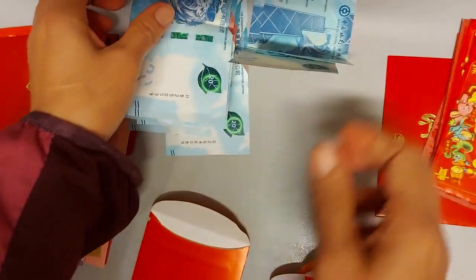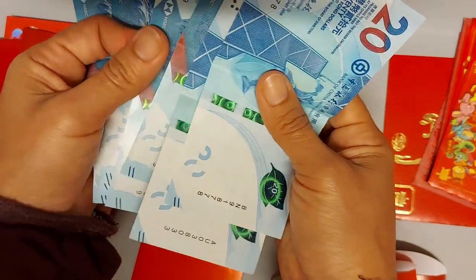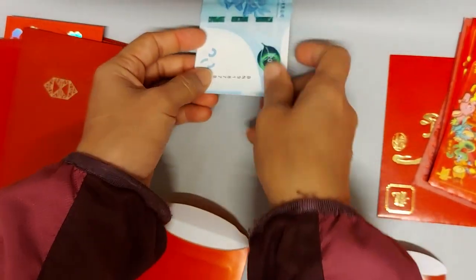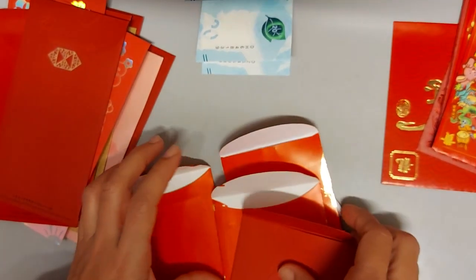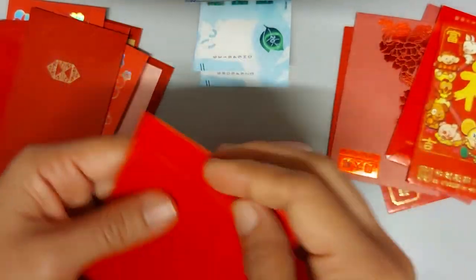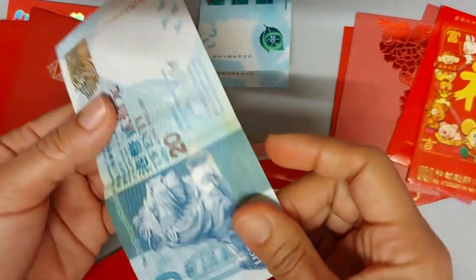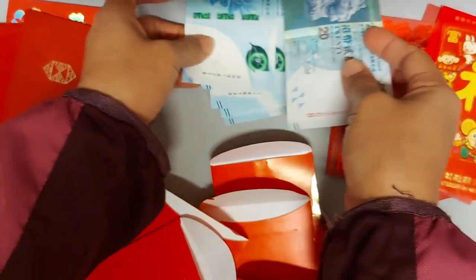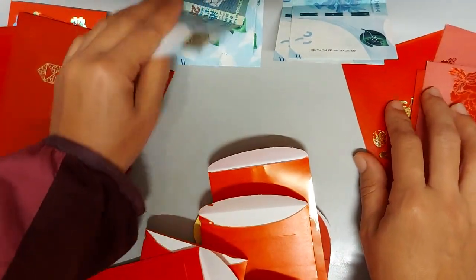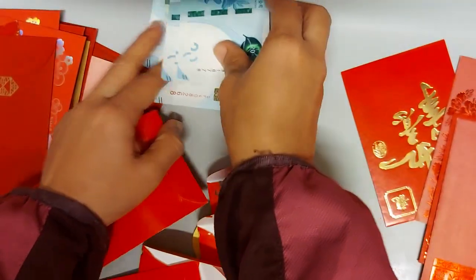Okay, here you go. So another 20. So let's see. 1, 2, 3, 4, 5, 6, 7, 8, 9. Okay, isang 20 na lang para mag 200. So these are all mabuksan na. Okay, let's go for the half envelopes. Okay, it's 20 again, guys. So it's 200 already.